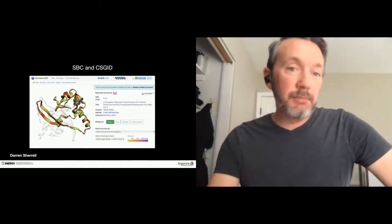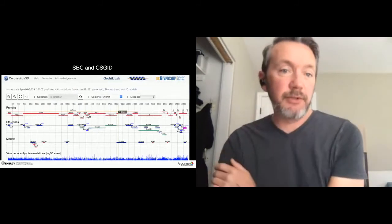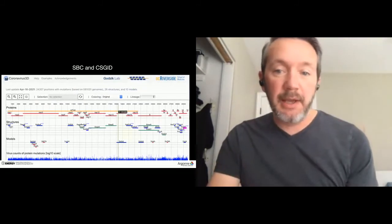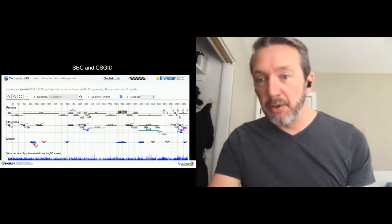So I spent many months not touching my beamline while these structures were being developed using normal, regular single crystal crystallography. And they're still producing them now. You can visit the CSGID website and see what proteins have been done and published and where we are.